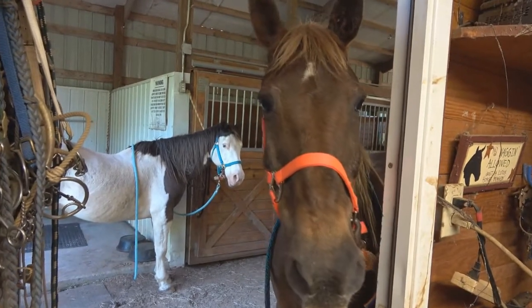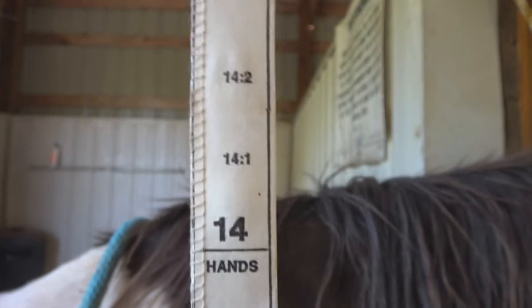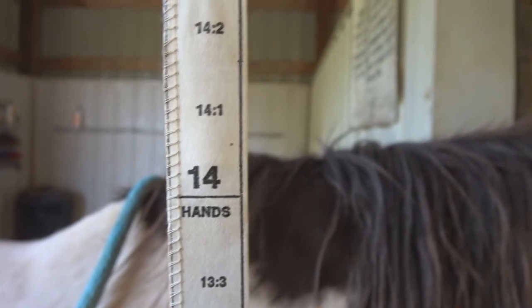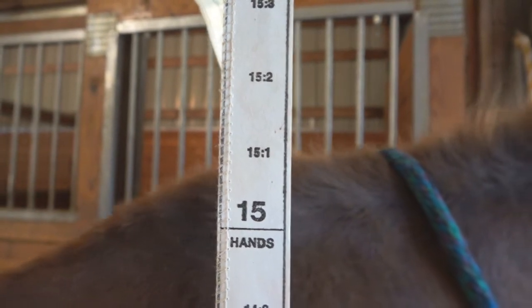Question number 2, how much taller is Rio than Buddy? Now, it's very obvious that Rio is taller than Buddy, but surprisingly, it's not by very much. So, Buddy is about 14.05 hands high, and hands are about 4 inches. This is how you measure them, so hands. So it's approximately 4 inches, and Rio is about 15.1. So that's about 1 hand difference. Technically, Buddy is considered pony size.